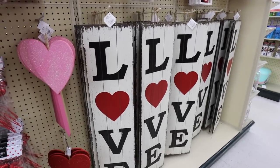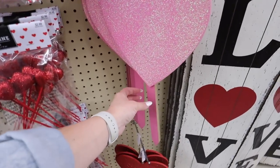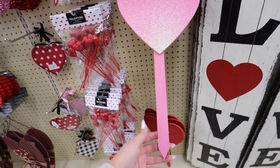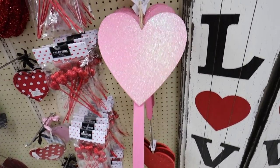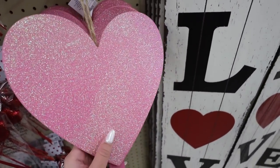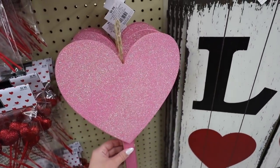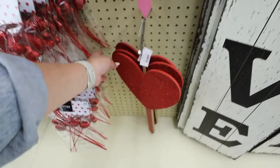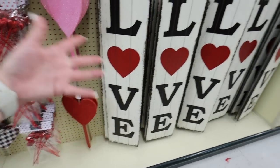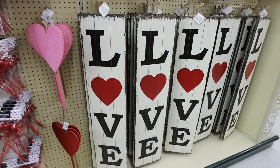If you are looking for more outdoor stuff, these would be really cute to line a walkway or to stick in any outdoor plants that you have. They have a nice long spoke. They have a pink version that has a really, really sparkly pink, almost iridescent heart. That's $6.99. And then they also have a red version, and that matches really perfectly with the sign. And then also if you got the doormat.